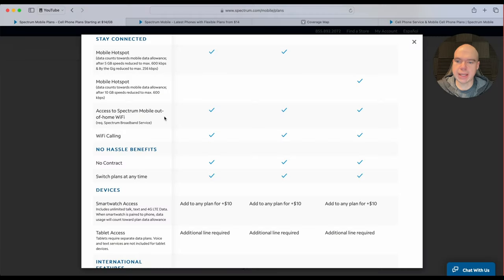Now, moving right along to tablet access. With Spectrum Mobile, you can bring tablets or you can buy one directly through them. The only thing is, a whole additional line is required. So a whole new $29.99 plan is required, or if you get the Unlimited Plus for $39.99, it just gets you 30 gigabytes of high speed or 50 gigabytes of high speed. There is no tablet add-on like some of the carriers are doing, where you can pay a certain amount to just get an add-on. With Spectrum Mobile, you do need a whole additional line. Just something to keep in mind.